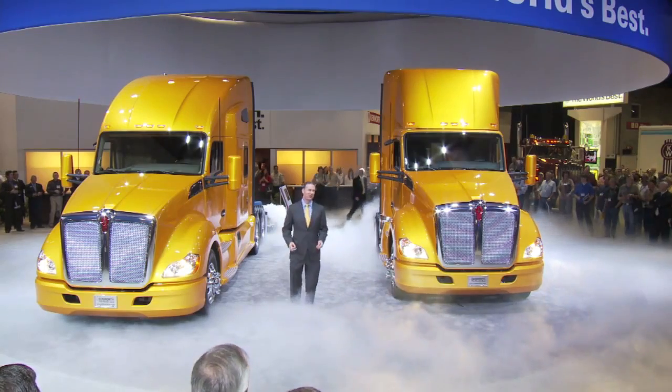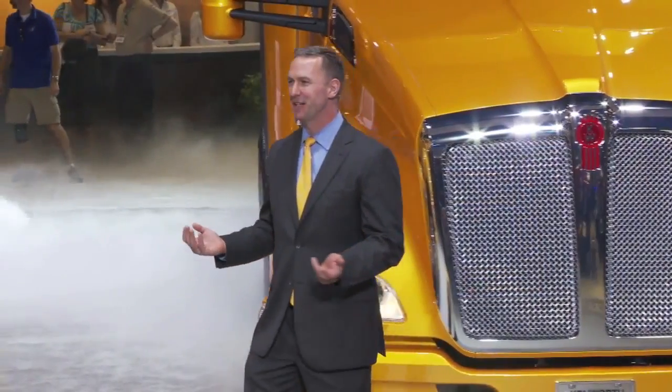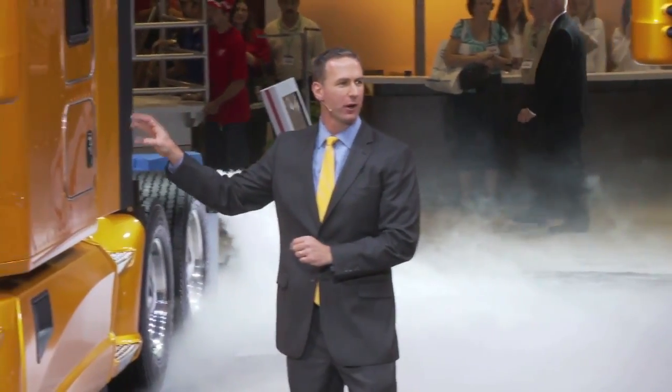All right, so this is where it's all about, right? New trucks in our industry is as good as it gets. And as Gary said, these are the new T680s. And the truck on my left is a T680 day cab. And then over here on the right is a T680 with the large sleeper.